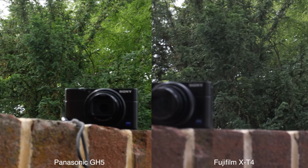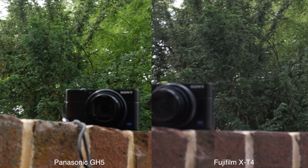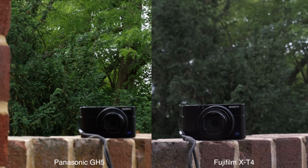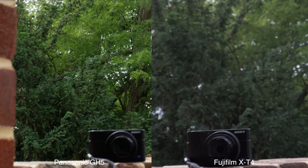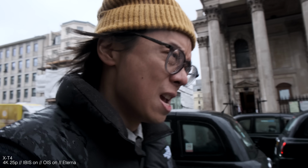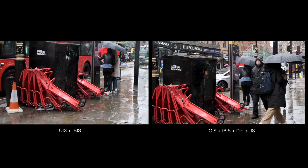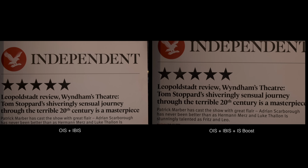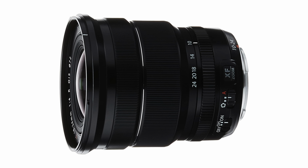It's very slick. Mostly it's very smooth, but there are times when you can see it tries to overcompensate the movement. It works quite well when doing some handheld filming like this, but with an OIS lens and IBIS, it's sufficient enough for walking vlogging shots without looking too jarring. I probably wouldn't bother with a digital IS and IS boost if I'm honest, especially as you're just cropping it further. And one thing worth noting is that the 10-24mm, which is the lens for vlogging, has OIS.